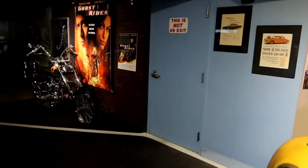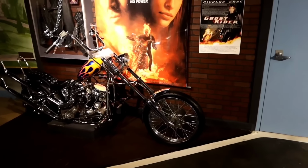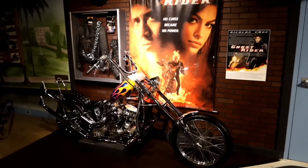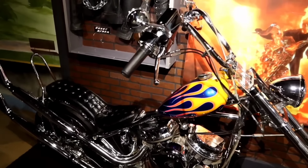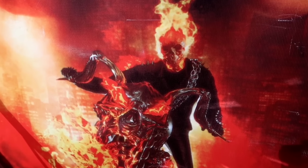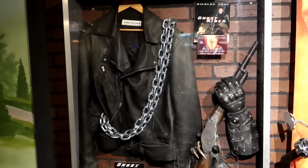Now over here, I saw the stunt cycle at a museum in Indiana that's no longer there, but this looks like the hero bike from Ghost Rider, Nicolas Cage's Ghost Rider. And they also have his gloves and his leather jacket. Wow, that is cool. That's a great movie. There he is. Whoa! And there you can see the gloves and the gun and the jacket and everything.